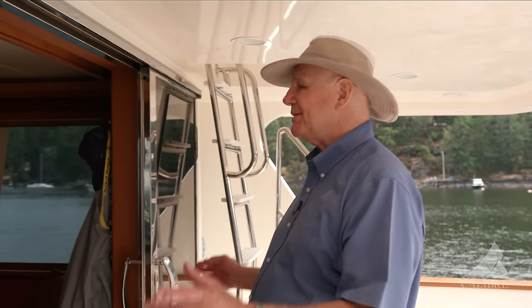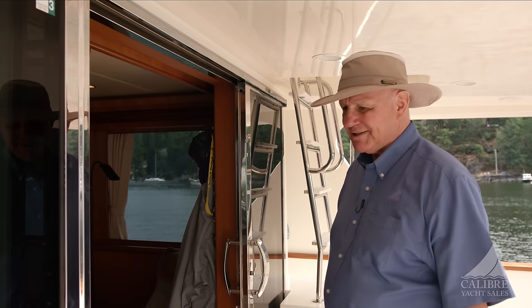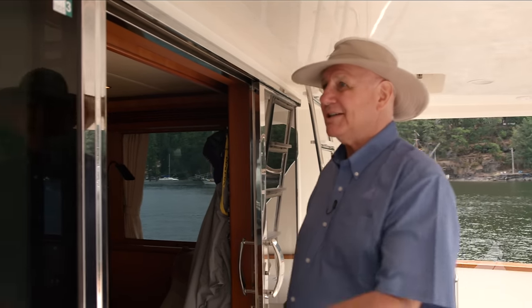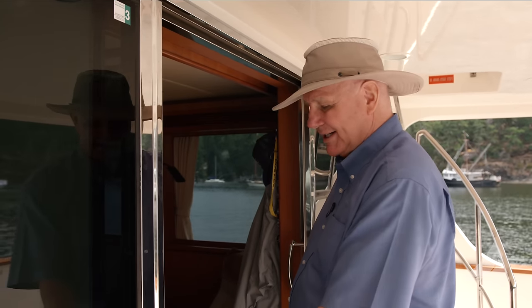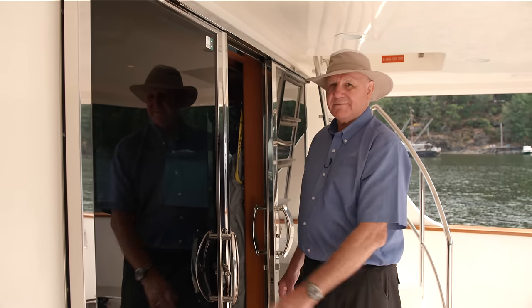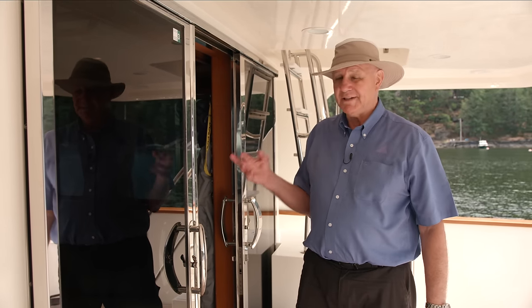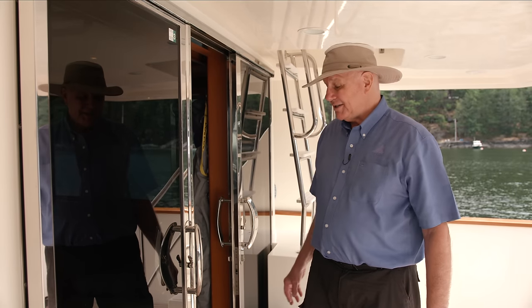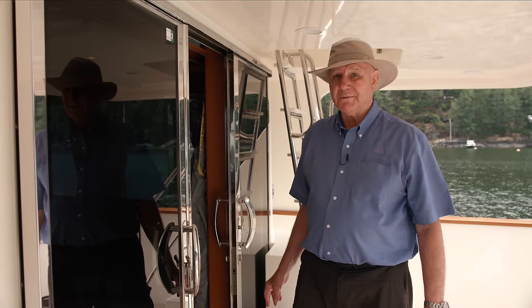I want to talk a little bit about these diamond sea glaze sliding glass doors. Stainless steel and double insulated glass, and so easy. Look at that, simply push the latch down. Now these are very, very heavy doors. If you were to take them off the tracks, they would be heavy. I don't know how heavy, but I'll tell you, they're heavy, and they'll keep out the worst of the weather.